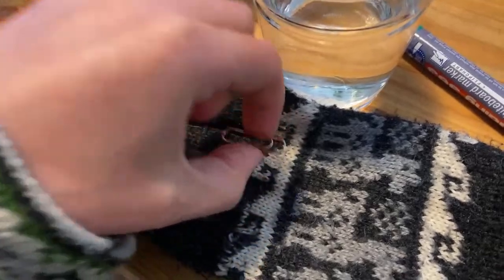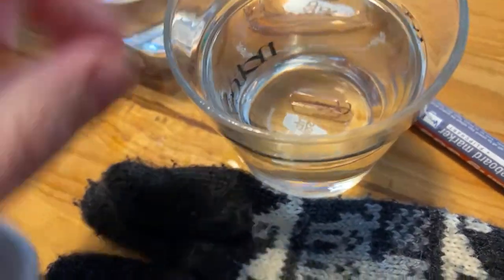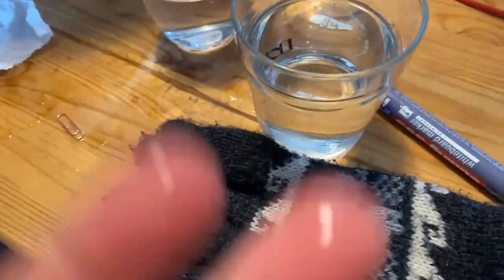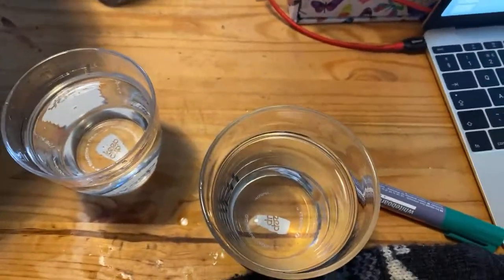It's okay, because Physics Girl had something that we could do if it didn't work. Yeah, okay, it's not working. So what she said was, if it doesn't work, then you could get a piece of toilet roll, put the toilet roll in the water, balance the paperclip on top of the toilet roll, and then take the toilet roll away. I'll show you. Probably everything's very wet now. I'll use my other hand.